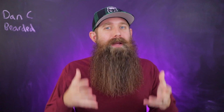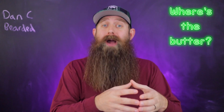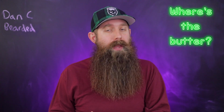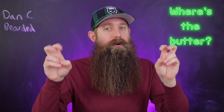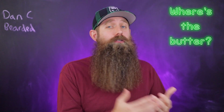Well, one thing that has been kind of bugging me lately is the use of ingredients that are labeled as butters, but they're not actually real butters. Now let me explain. I'm not talking about the product, a beard butter. I'm talking about ingredients usually used in a beard butter or a beard balm. This is using an oil that comes from a natural source and turning it into a butter ingredient. They usually do this by mixing that oil with a vegetable shortening.